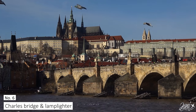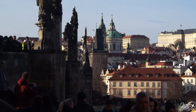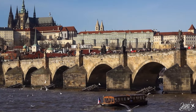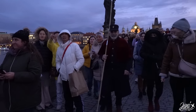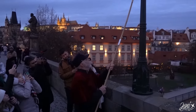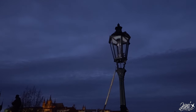Number 6, Charles Bridge and the Lamplighter. The bridge behind us is the oldest bridge in Prague. It's Charles Bridge. Built in 1357 under the auspices of Charles IV, it was the only means of crossing the Vltava River until 1841, connecting the old town with the castle of Prague. Every year, from the 3rd to the 23rd of December, you have an opportunity to meet the old Prague lamplighter in historical suits from the 19th century, lighting gas lamps on the bridge.